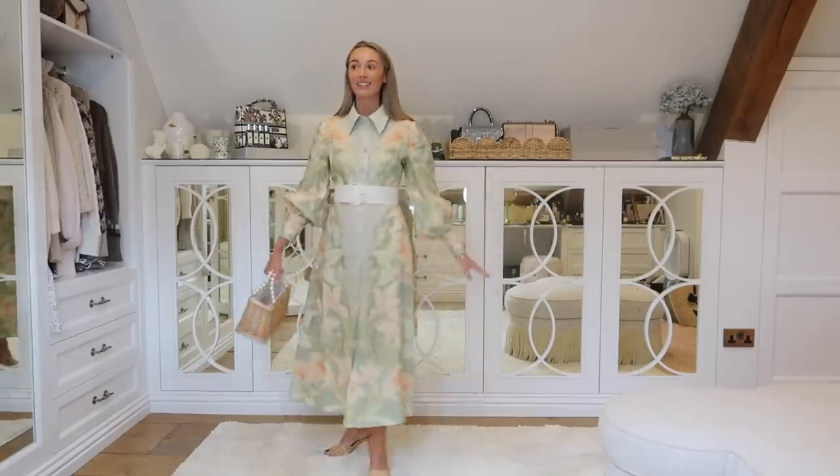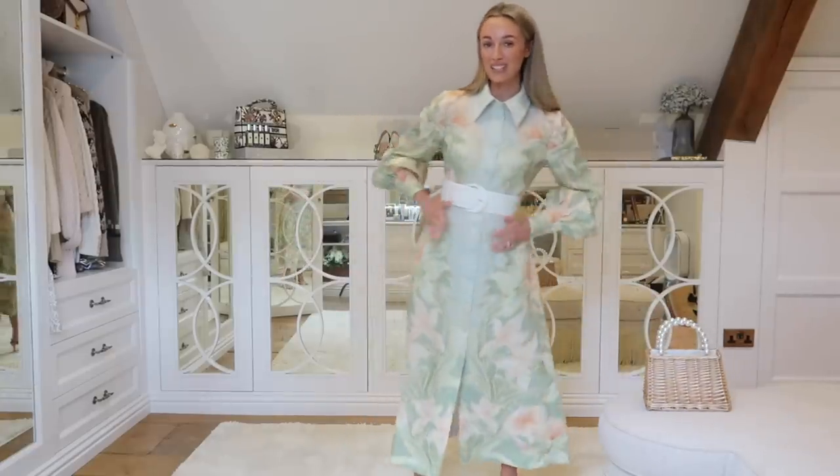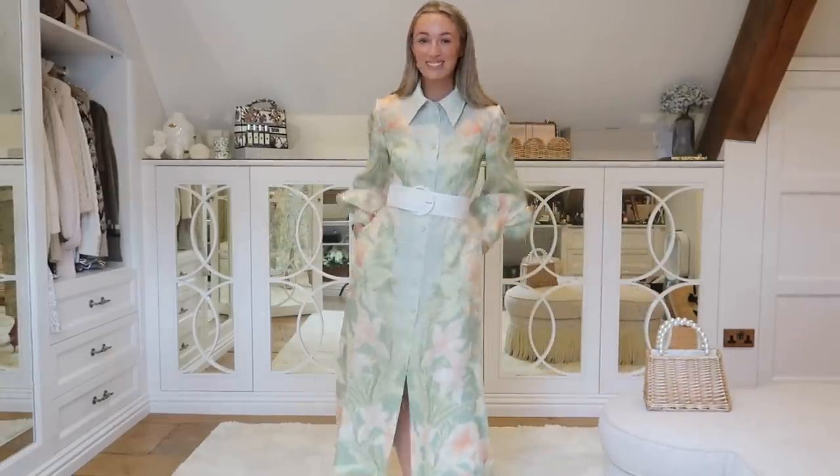Equally wedding guest, equally Chelsea Flower Show, Wimbledon, Henley, Ascot. This dress ticks a lot of dress code rules. So yeah, I think it could be a very versatile one. And I know that this dress I'm going to get a lot of wear out of because it feels very practical and I love it.